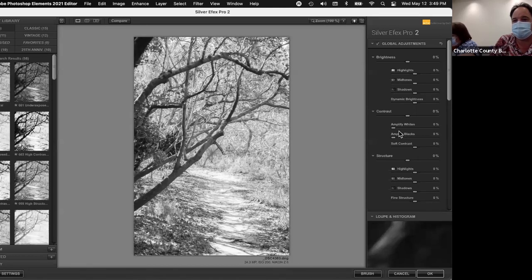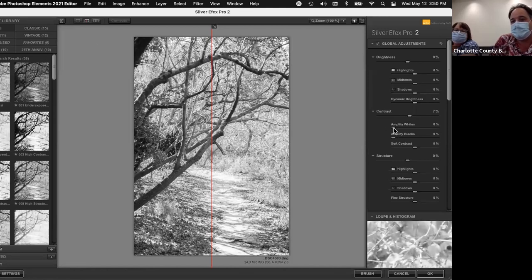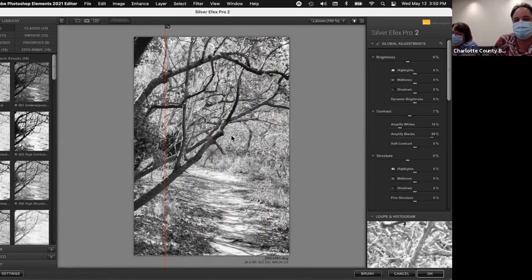And again, I won't turn this into a Nik class, but basically here, for contrast, I could do global contrast. You kind of see how that's changing, and we can even throw the line down the middle. So everything is changing on the right-hand side of the line. I could say just amplify the whites, just amplify the blacks, and you can do this independently. As you move this line back and forth, do you see how it's getting a little more depth to the photo instead of just a white blah? This is independently looking at the whites and the blacks separately, so I've got more control.